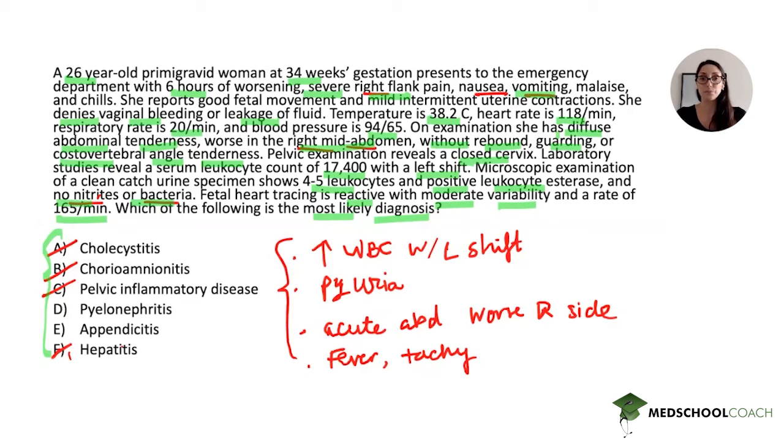Everything else, including the flank pain, the fever, tachycardia, the leukocytosis, the nausea, vomiting, and malaise, is consistent with pyelo. And so this presentation could be either appendicitis or pyelonephritis. You're really going to have to look for the CVA tenderness and the bacteriuria on the urine specimen. And so the correct answer here is E, appendicitis.